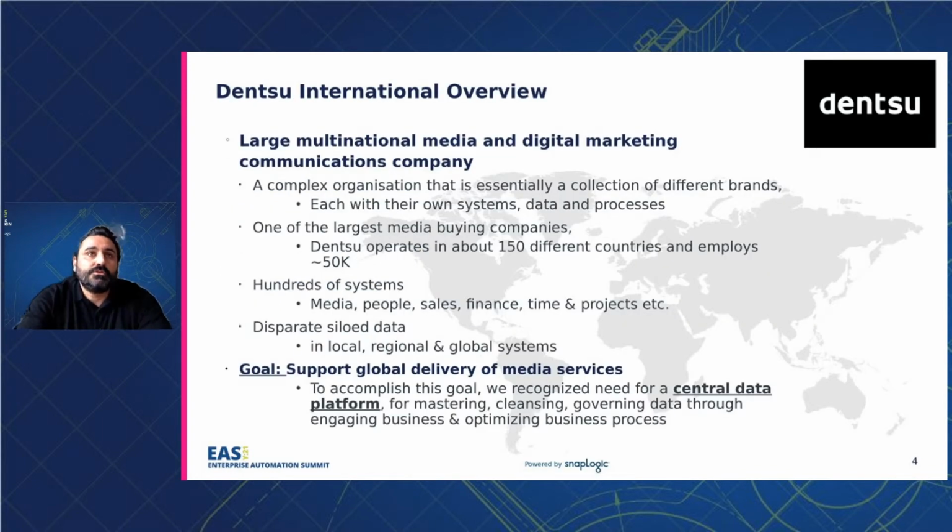So just to introduce Dentsu as an organization, it is a large multinational media and digital marketing communications company. It has grown over the years, primarily through mergers and acquisitions, by taking on hundreds of smaller companies and smaller brands. It is one of the largest media buying companies, and just to give you some numbers, it operates in 150 different countries in the world and employs around 50,000 employees.